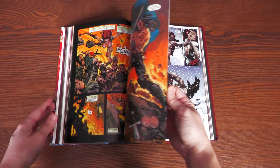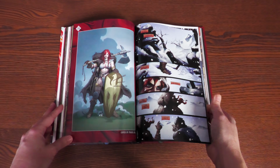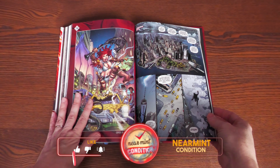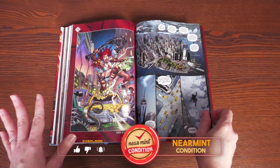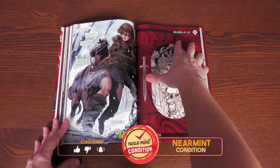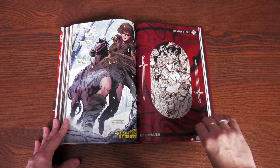But yeah, look at this. I can't say enough about this badass red-headed beauty. Oh, this one tripped me up. Modern times. I love stories where you take something completely out of its elements. And that's Red Sonja, number 1, 2017.